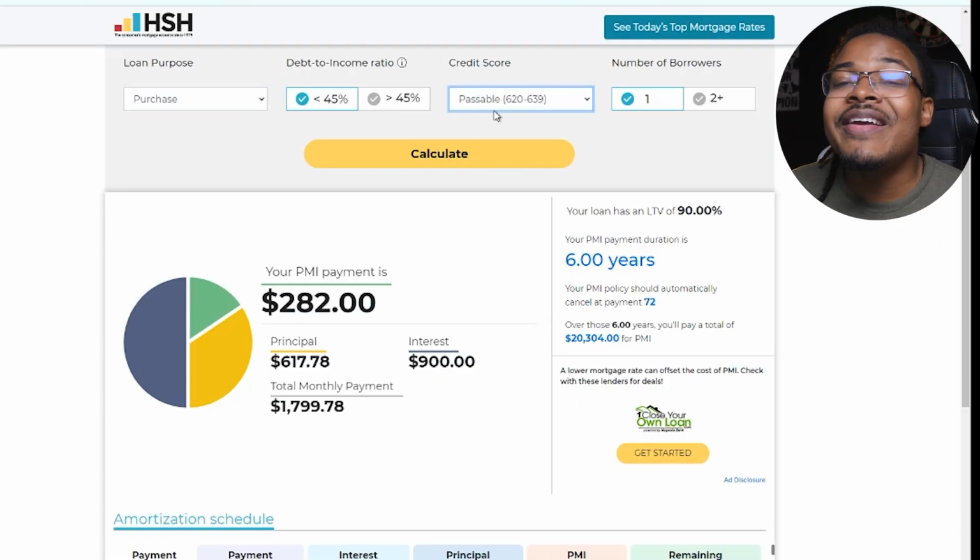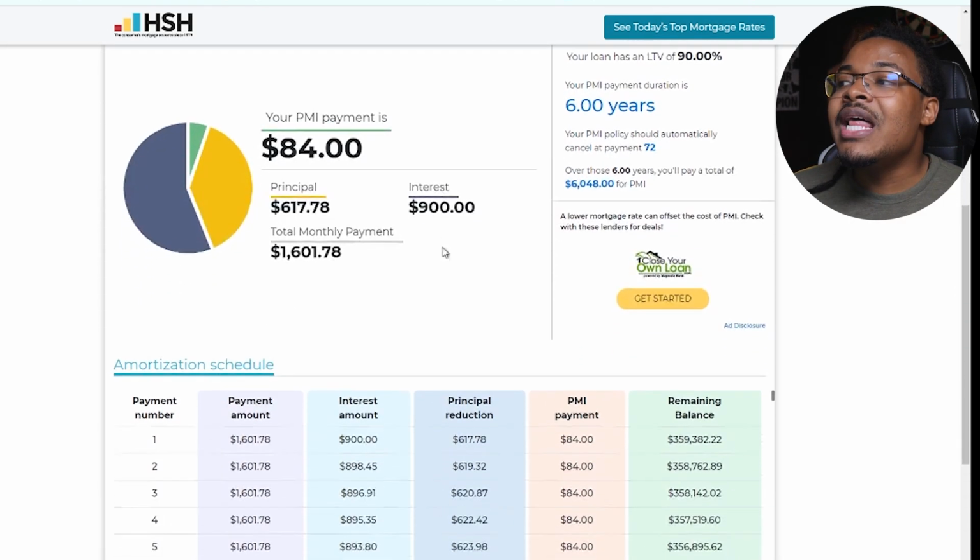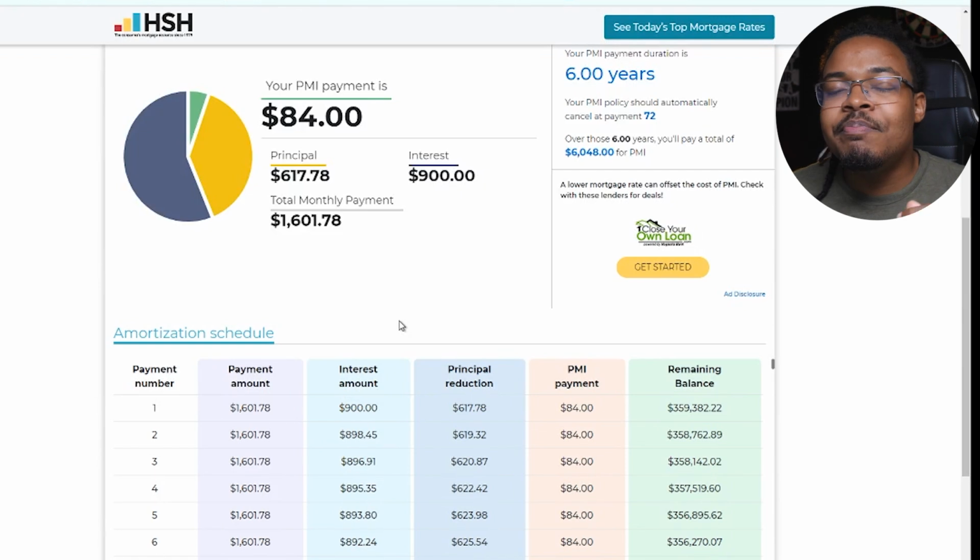But say you have a great credit score of around 760. If you calculate it, it'll be around $84, because again, it's based on your credit score, how much money you're putting down, but more importantly, how good you are with debt and how much of a risk you really are. So again, link down below, go try it out with a calculator, and that way you find exactly how much mortgage insurance is going to cost you every single year.